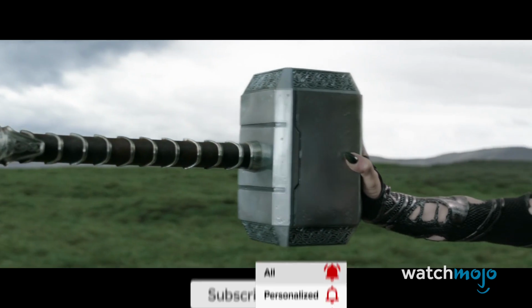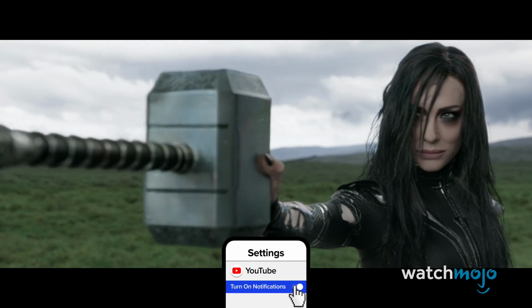Blanchett joked that her theft and not COVID was the reason the newest Thor movie had been shut down. Since she swung Mjolnir around with ease, one thing is very clear.